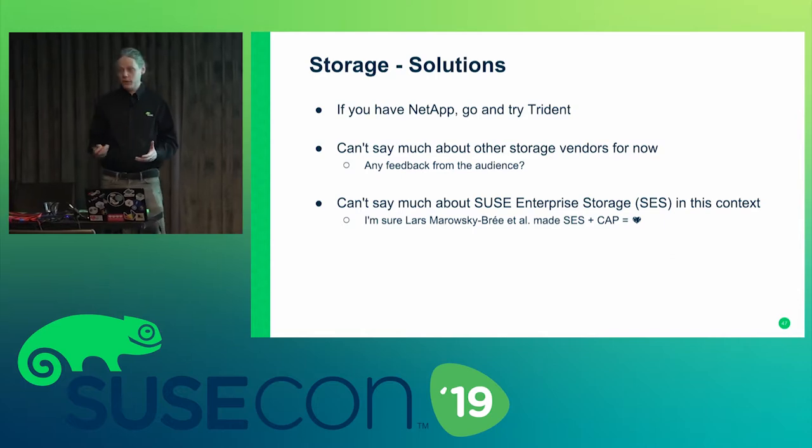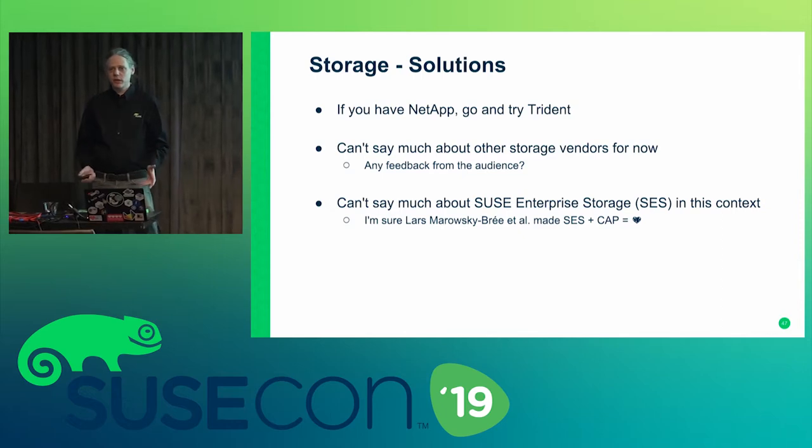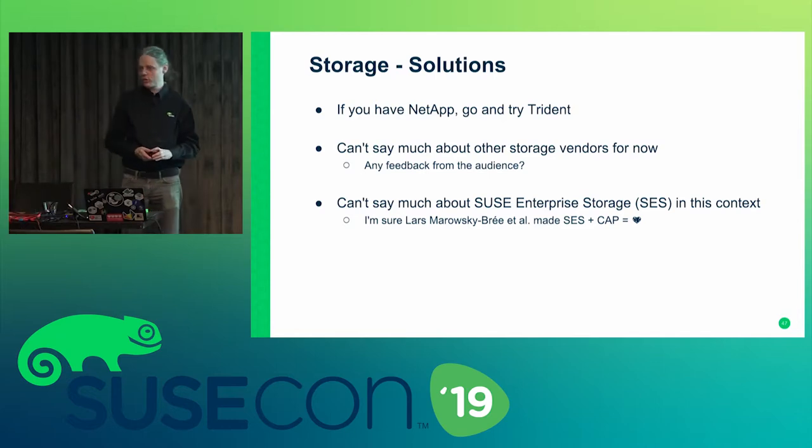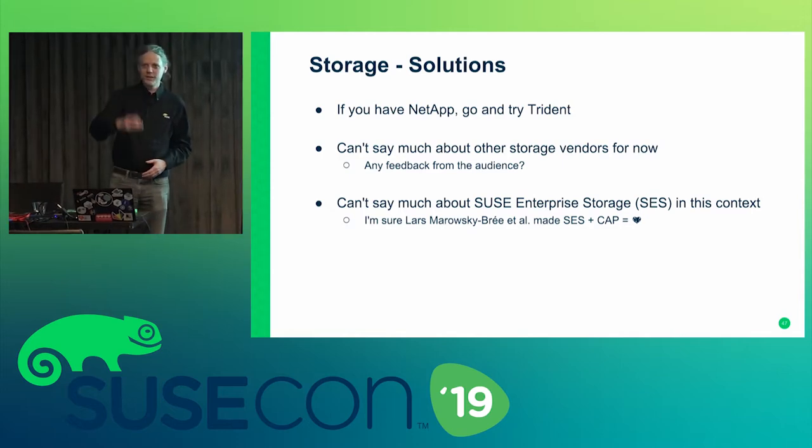Our takeaway is if you really have NetApp, look at Trident. It's open source. It's nice and it actually works. We didn't do anything with other storage vendors for now, so we can't tell you much about EMC or others. We're pretty sure that SUSE Enterprise Storage is perfectly integrated with CAP because everything else would be a surprise. And I see SUSE people going, yes.